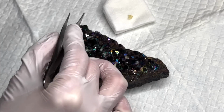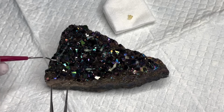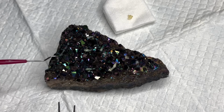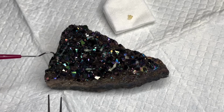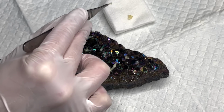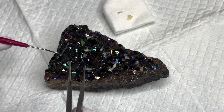Alright, we got a piece off. Let's continue. That wasn't so bad. And I'm just gonna lightly scratch in between to make sure that there's nothing there that we can't see. Like, look, that little piece, couldn't even see it. And let's get the tweezers. And look at that. Got that piece off relatively easy.